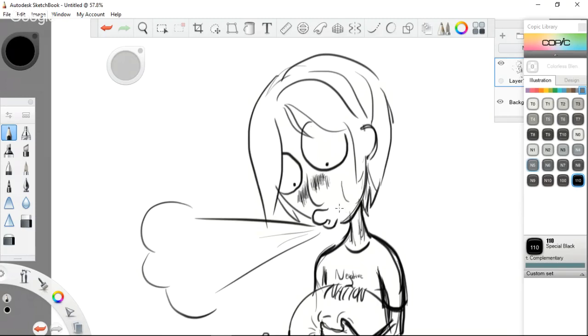I'm gonna give him, yeah, let's do that, like he's blowing out dust. I'm gonna write poof. It's gonna look like poot. Booties. Poof.